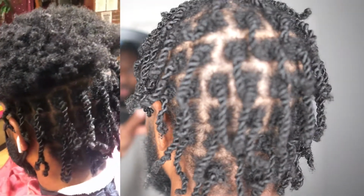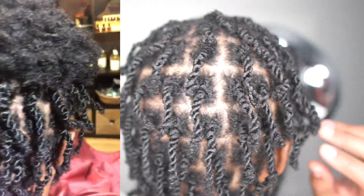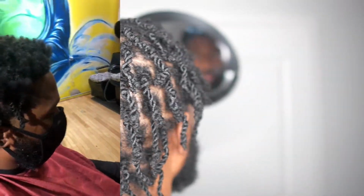I'll let y'all see the parts. Get a mirror just to give y'all a full 360, so y'all can see everything. But yeah, as far as what products she used, she just used aloe vera and some castor oil. So nothing that's gonna cause buildup or anything like that.